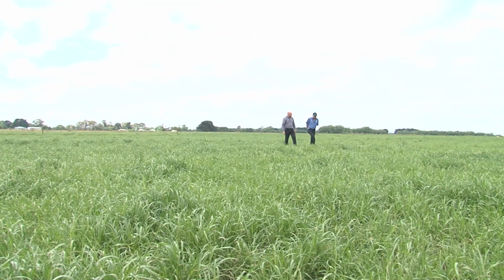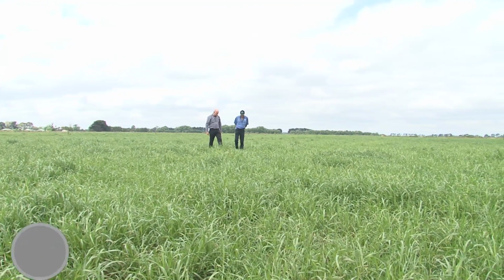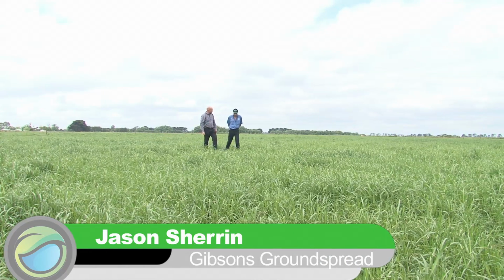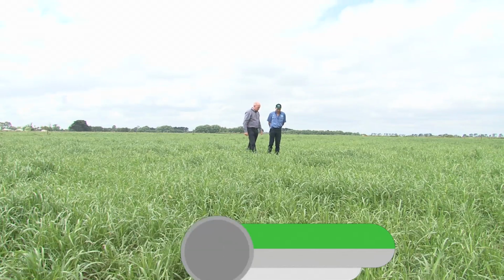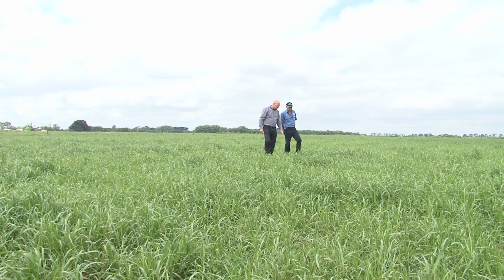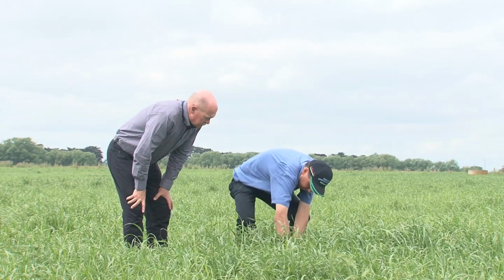This is one of our trial plots with the Revive compost. We've also got current practice over top of this. This is 5 tonne to the hectare. The plots have got varying rates of compost. We'll just have a little bit of grass here. Just pull this out.